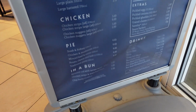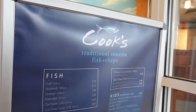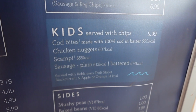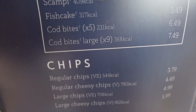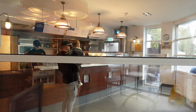And this is the menu at Cook's. There is a Cook's at every Haven site. And just for those that have got kids, there is a kids meal there, $5.99. I won't go into absolutely everything, but your regular chips are $3.79 and your large chips $4.99. So let's wait for all of our food.